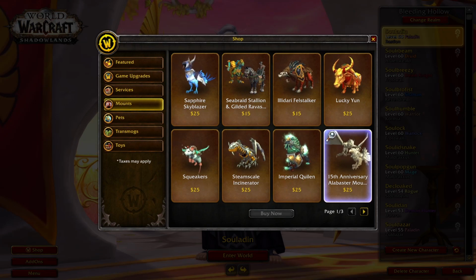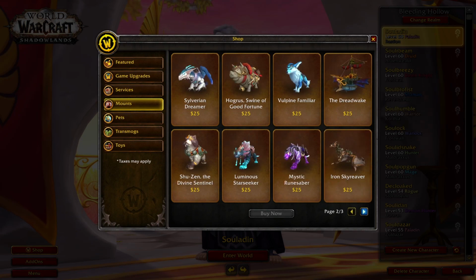In the World of Warcraft shop, I should first note that there are items that have been basically retired. This includes a few mounts, pets, and transmog, some of which were part of a promotional bundle for BlizzCon celebrations. In the WoW shop, there are 21 mounts that start at $15 and go all the way up to $30.